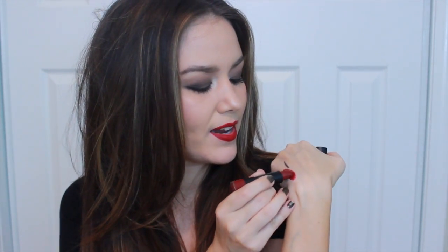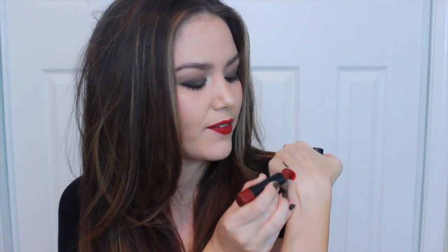When I think of vampy lipsticks, I think more of a purpley red, and I just feel like this is definitely a Merlot, burgundy red. It's really pretty. So I've been loving this guy. I really like this specific shade in the Creme Luxe lipsticks because I have two others, and while those are really nice, I feel like this one has the perfect application.